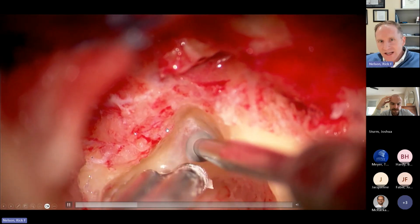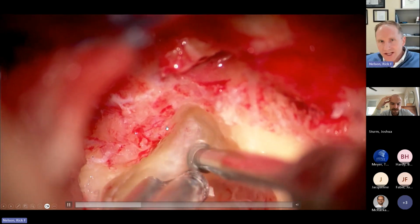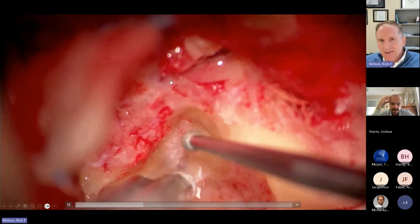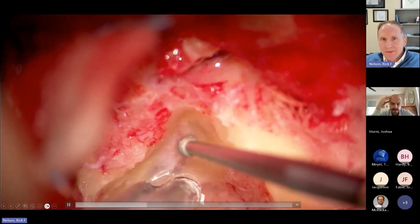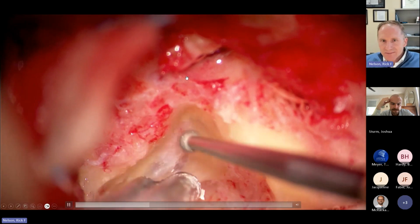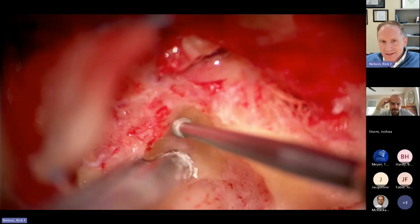Here you can see, just to the left of the burr head up on the bone, is where the geniculate is. And we've uncovered the epitympanum. You can see the head of the malleus, it's kind of blurry up at the top, the incus, and the tympanic segment. And using this 2-diamond burr, we're drilling out the labyrinthine segment.